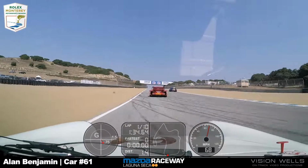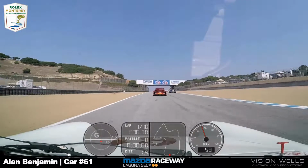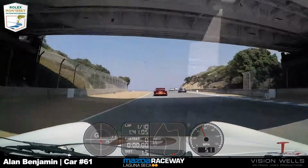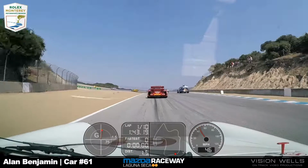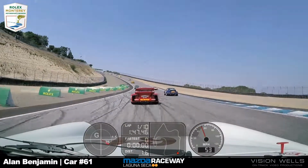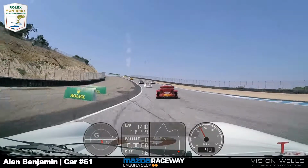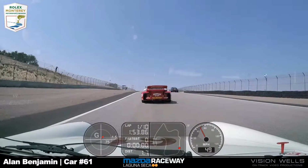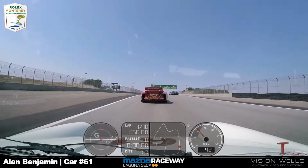Starting 21st, number 61, Alan Benjamin, Bolton, Colorado, 75 Porsche 3.0 Carrera RSR. Beside him, starting 22nd, is number 11, Cameron Ely, Portland, Oregon, 1977 Porsche 911 Carrera RSR. Inside the 12th row, car number 39, the driver Dennis Singleton, Appleton, California, 1974 Porsche 911 RSR.